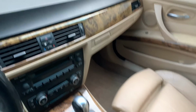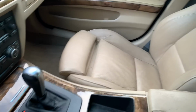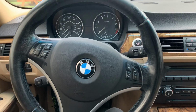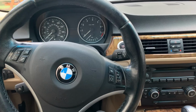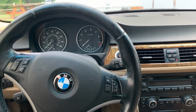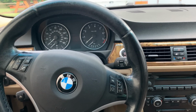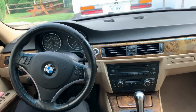It's a sport package car. If you're new to the channel, you also know that I only buy sport package cars. I feel like that's the really true way to buy any BMW, really. And they also just sell better too. When you go to sell them, whether you're flipping cars, whatever it is, having the sport package just makes it that much easier to sell versus a plain Jane base model. And I think that's always been the case pretty much no matter what type of car you're into.